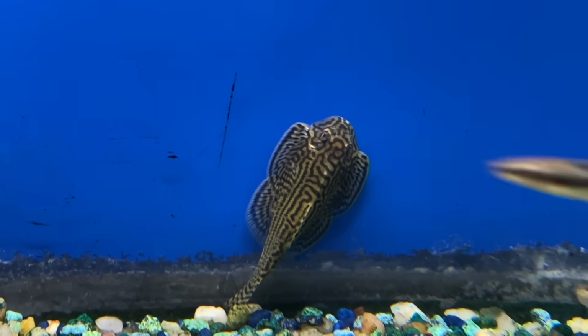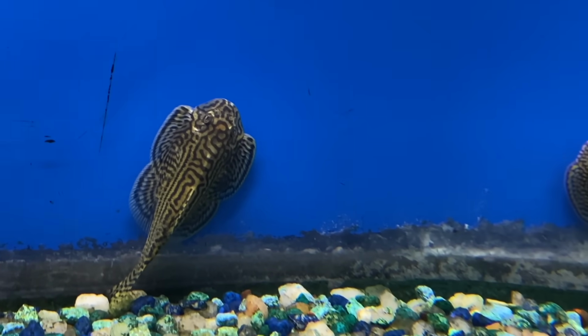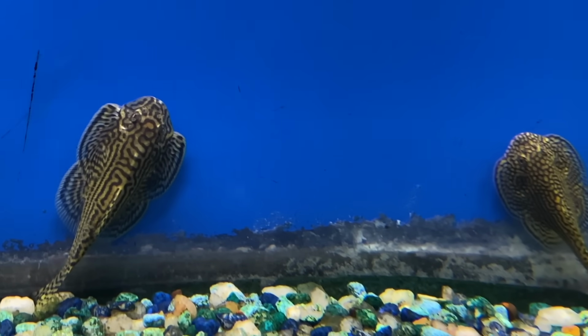Hillstream loaches are a super unique fish that might not be the most exciting fish to watch, but they're going to do an amazing job keeping things like your glass and other flat surfaces free of algae. These fish practically never take a break. They're constantly working and scavenging for food. They'll be all over the place sucking and scraping algae.